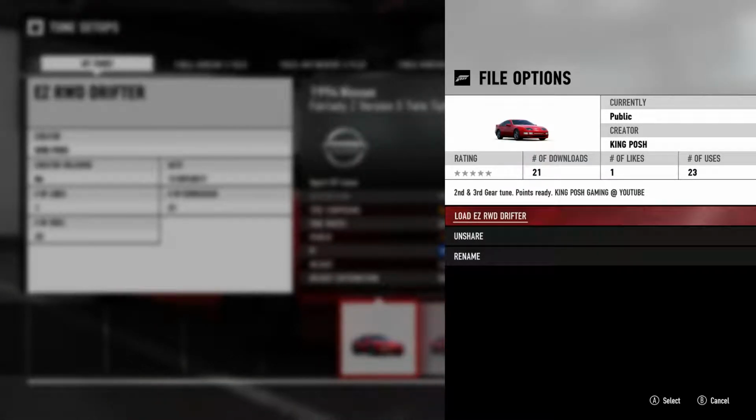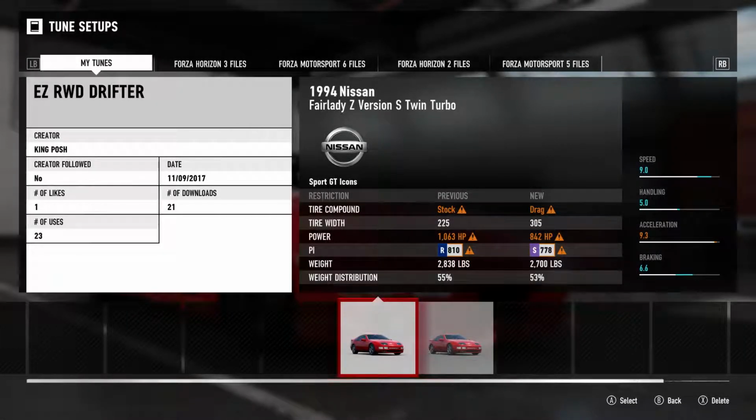All right, rear-wheel drive. Second and third gear tuned. Points ready. 21 downloads, 1 like, been used 23 times. Respectfully, that's good. See the power difference, it doesn't need the 1,000 horsepower.